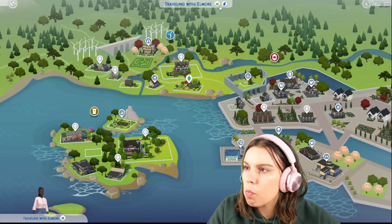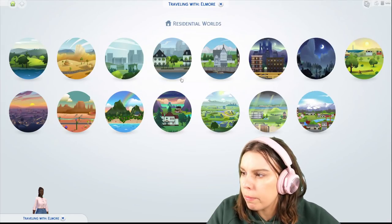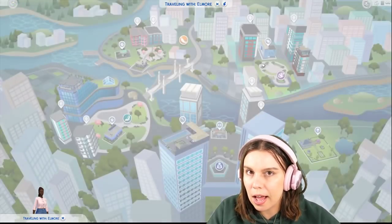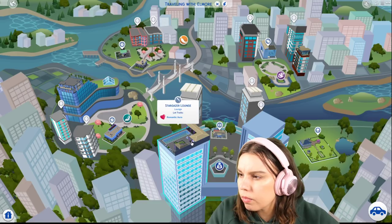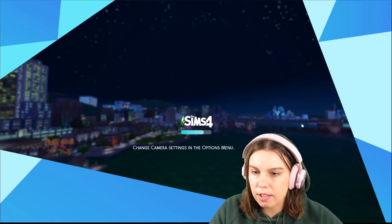Oh, I was gonna get ready for a night on the town, but we already have a nice dress. Let's go literally out on the town, like to San Myshino. And let's maybe go to a rooftop bar. Let's go up here to the Stargazer Lounge with Tomax, our boyfriend.